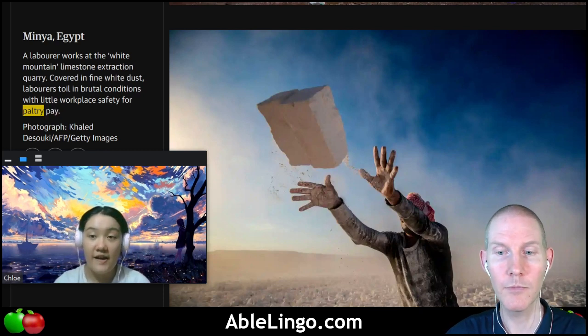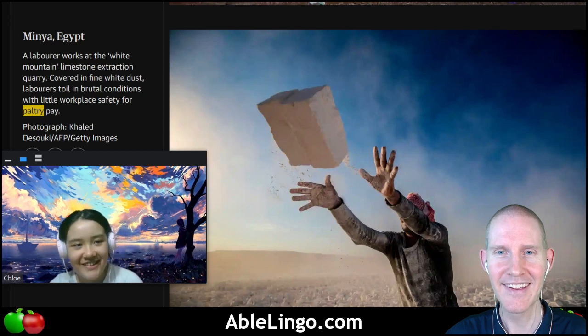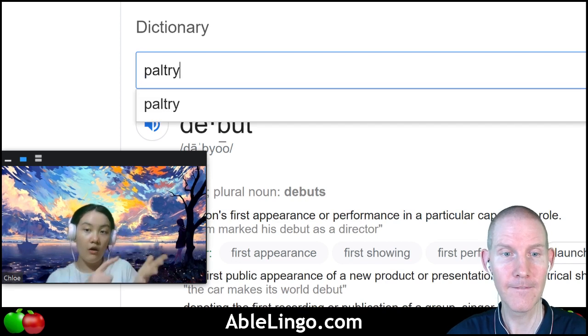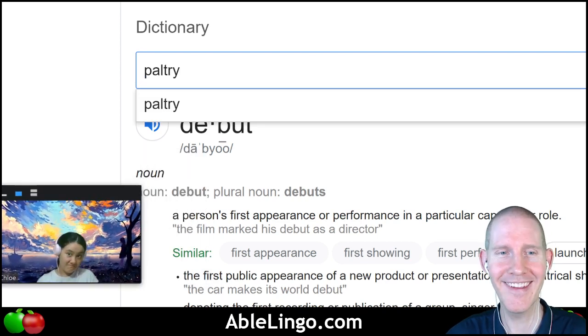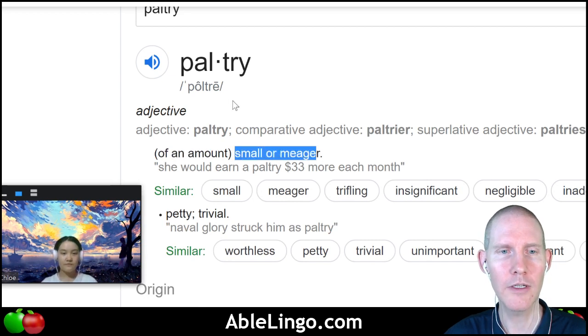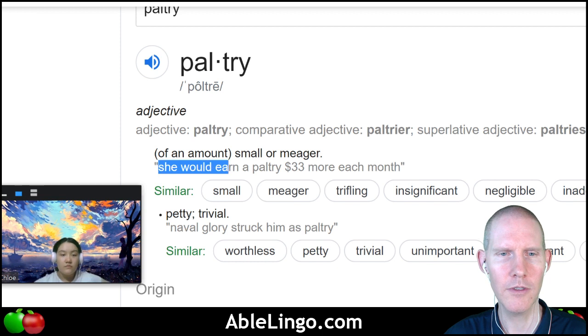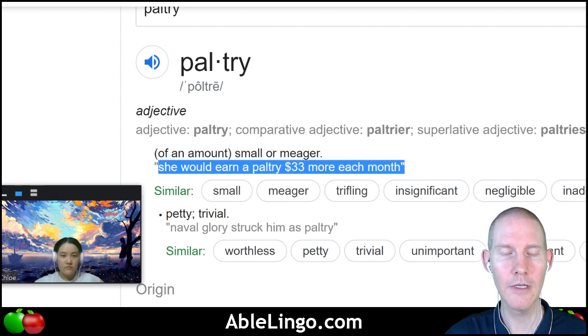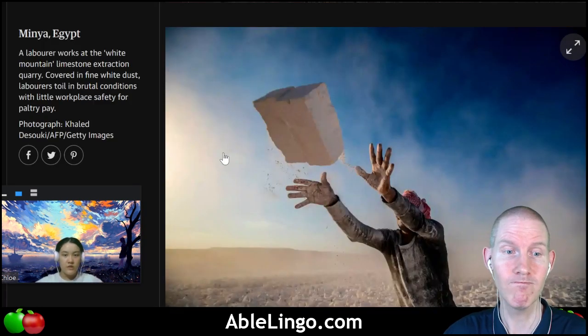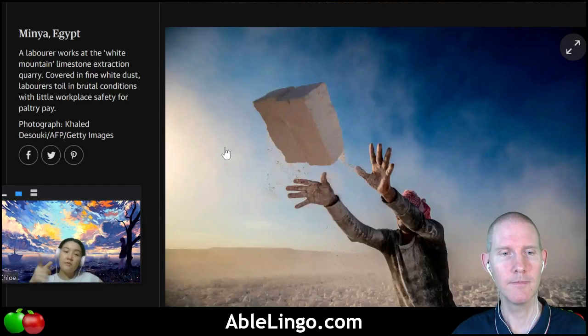I should have paused for that for you to correct me. Paltry pay. What do you think paltry means? I do not know. Paltry means small. There you go, paltry. Of an amount, it's small or meager. So they earn a paltry salary, which is like nothing, hardly anything, and they probably have dangerous conditions, stuff like that. That's kind of weird, but this reminds me of something though.